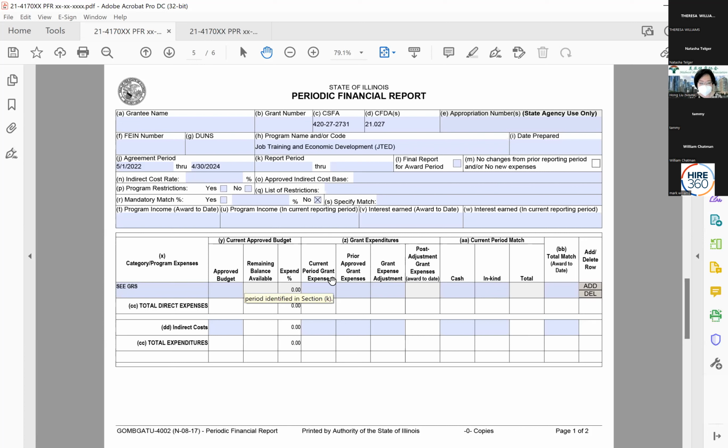And then on the program performance report, I'm sure very few of you will have performance at this point either. So we can walk through that. But we're going to fill this out. Don't worry about checking this box because some of you may have costs that are just not going to be showing up in GRS yet at this point.